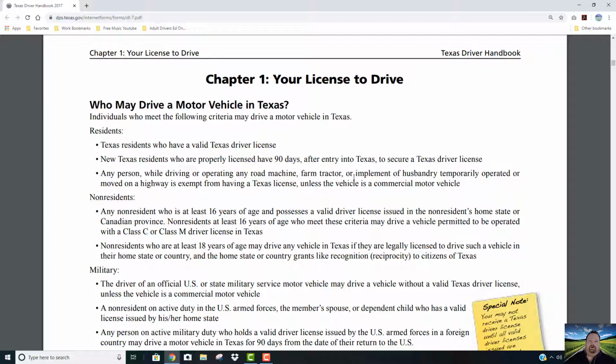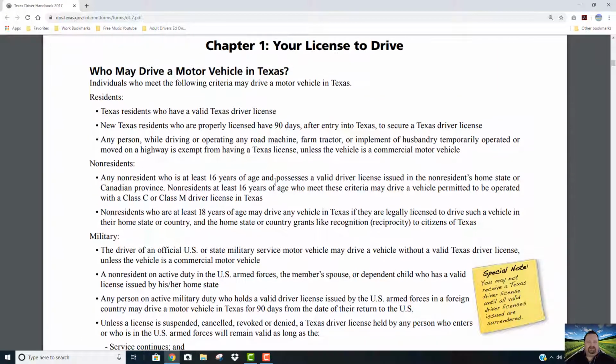Okay. Also, if you're ever here on vacation or visiting from another place, you can go ahead and drive on Texas roads as long as you have a valid driver's license. Okay, so that includes non-residents. If you're 16 years of age, coming from another state, valid driver's license, you can drive on Texas roads. However, if you're coming from Mexico, you've got to be 18 years old, and you can only drive on Texas roads for 90 days if you're a non-resident coming from Mexico with a valid driver's license from Mexico.